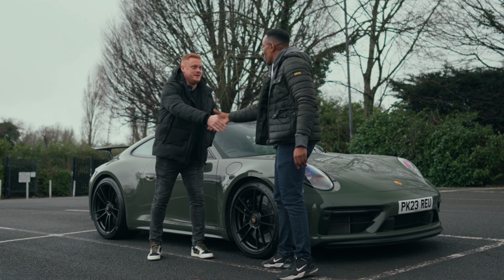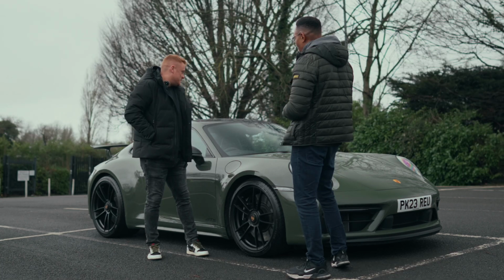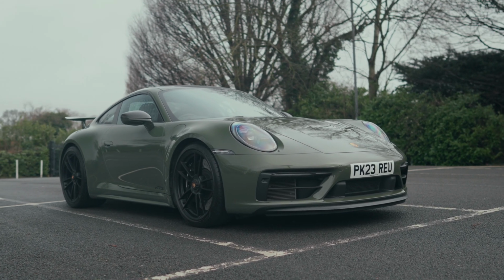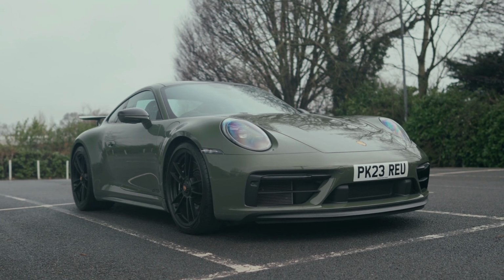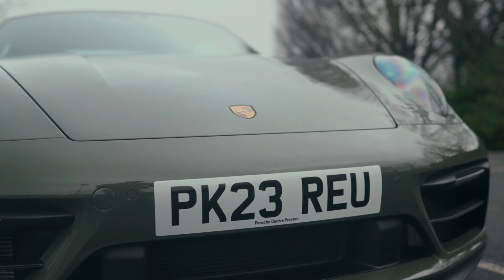Nick. Hi, mate. Pleasure to meet you. Nice to meet you. Thank you so much for bringing down this absolutely gorgeous coloured 992. I really want to know a lot about this car and your story, your history. How did you end up with this car? You didn't just wake up and end up with a lovely 992, did you?